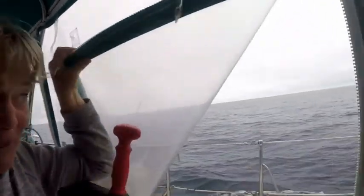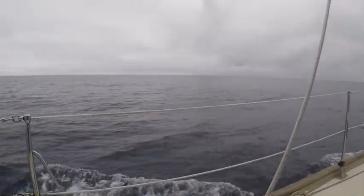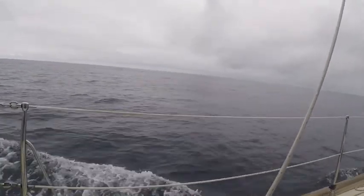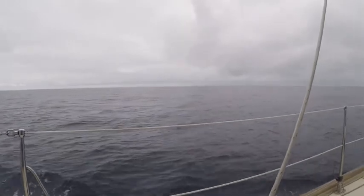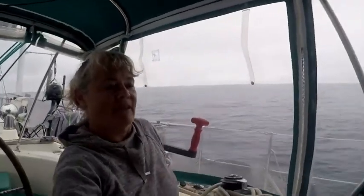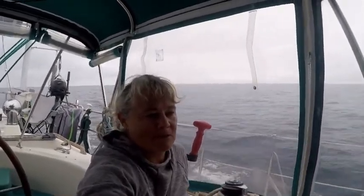And we can actually see Spain out the window. Well, it's not really a window. But anyway, if you look carefully through the clouds, those are the mountains of Spain. So we can see land. Hallelujah. Dan is asleep. His shift ended at 7 this morning, so I took over, let him go back to sleep.